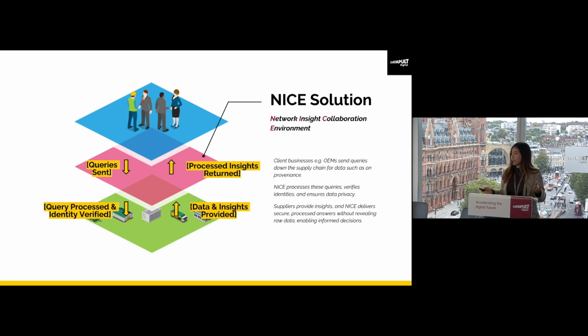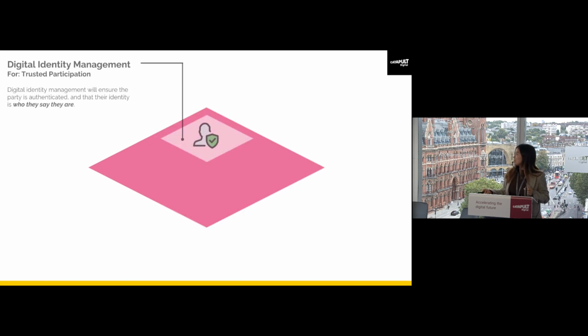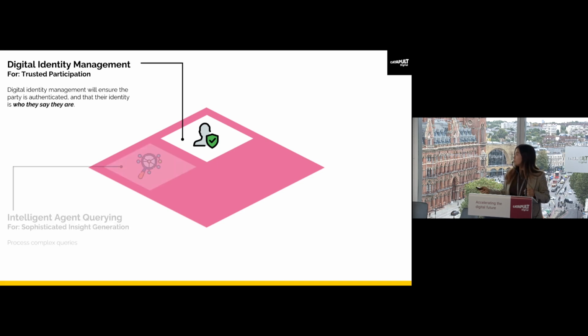And I think that's really important in that we are actually getting the insights, and that's, at the end of the day, why we are asking questions to the supply chain. So four parts of this NICE solution. One is digital identity management. So we wanted people who are participating to be trusted and to really be who they are.